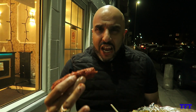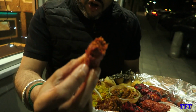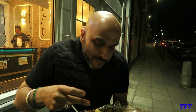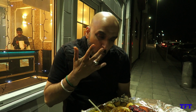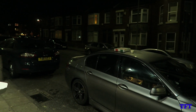That is ridiculously good. Oh man, it just melts away in your mouth. That lamb, the herbs, the spices are coming through. That's how soft and succulent it is. It's falling apart. Wow. You know what? I don't want to put this down, but I'm gonna have to, because I've got that bad boy to try as well.